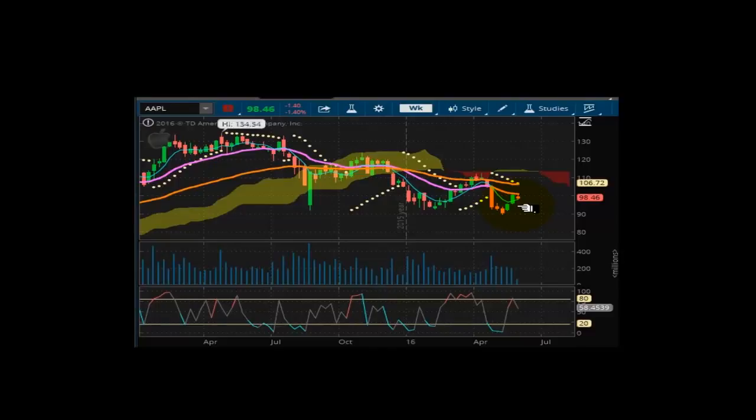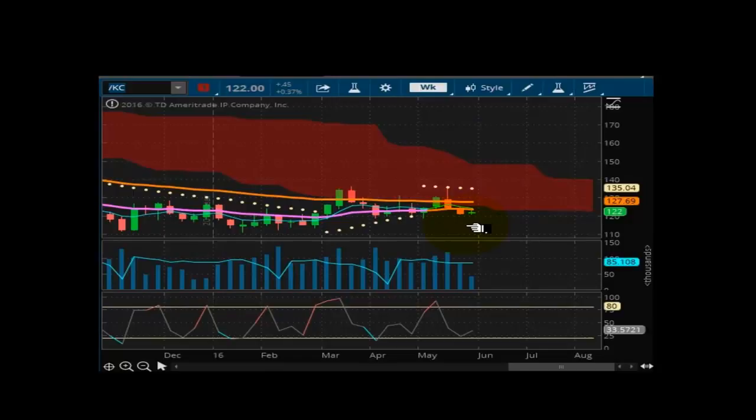Looking now at coffee in the commodities market. We see overhead resistance at 135.04, and the market currently trading at 122 on the close, and the upward trend line resistance here is at 127.69, as this market is still pretty.